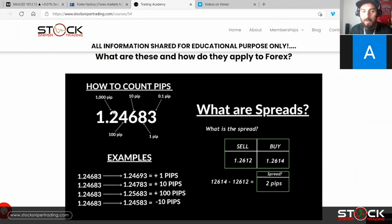Okay. So here is a price, 1.24683. This could be GBP USD. So that's the price we always see. What we're concentrating on is that some charts have the fifth decimal place and some charts don't. They'll probably have only four after the decimal.